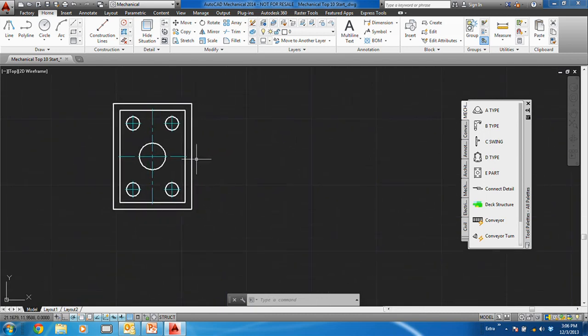Now, I've been using AutoCAD for quite a while. I started when I was 18 years old. I started working at Newport News Shipbuilding. I was a steel fitter. And I served my apprenticeship there, and I got into the engineering group. And I was actually one of the first groups to go through AutoCAD training over 20 some odd years ago.